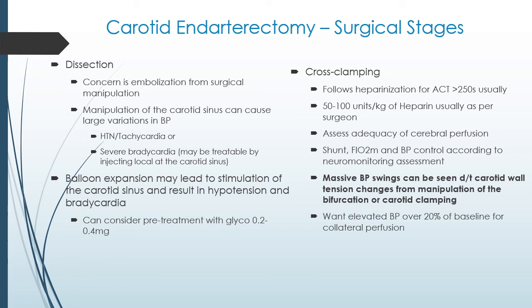Some people will pre-treat with glyco, 0.2 to 0.4, and then others will have atropine ready if necessary. The other thing that can work, and I've seen it done, is you can ask the surgeon to have local on the field for if they get bradycardic. Once they identify where the carotid sinus is, they can inject local around there and anesthetize it so it doesn't keep sending action potentials to the brain to become bradycardic.